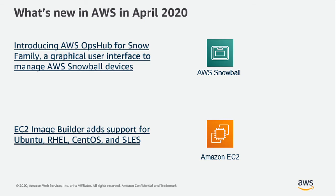Snowball got a few updates this month. So the Snowball service, if you've not heard of it, is a hardware device where you can request one, it ships to your location, you can load your data onto it, and then send it back to get it into the cloud, because you might not have the internet bandwidth to upload, as I apparently also do not have tonight.